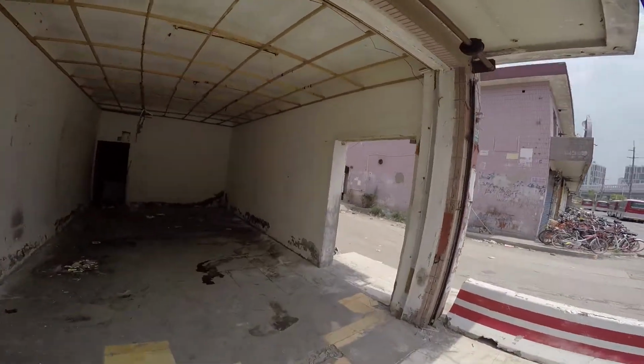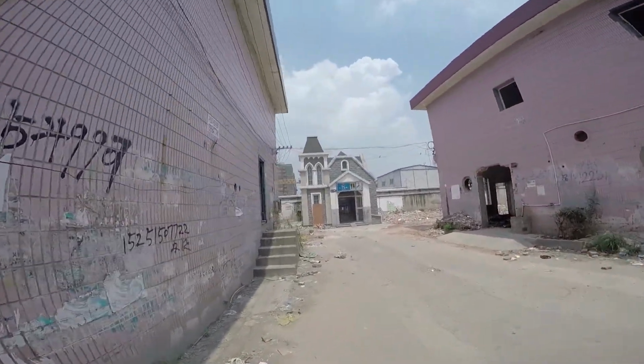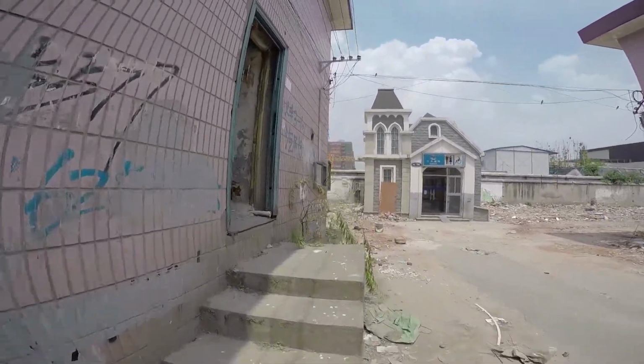I really just don't believe that they care at all. We're gonna go in through the side. This little entrance is the side entrance, and just see what we can find. I scoped out this building a little bit yesterday, and there's definitely some interesting things here to see.